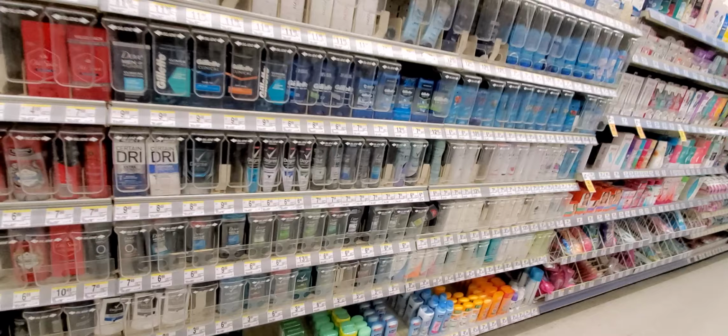Let's go. Okay, so the first thing you want to grab is the Arm & Hammer. Now, it was buy one get two free, but I see they have it 3 for $6. So I'm going to grab 3 of these. And I want one of these. Okay, I did bring 3 coupons with me, so let's see if it works.